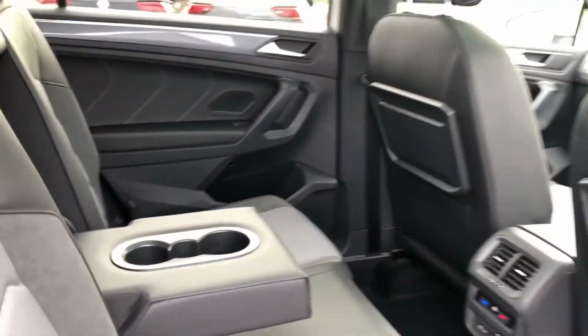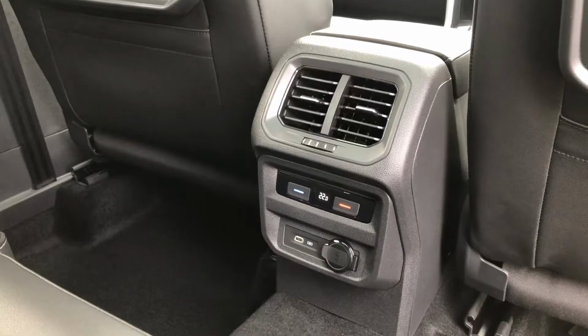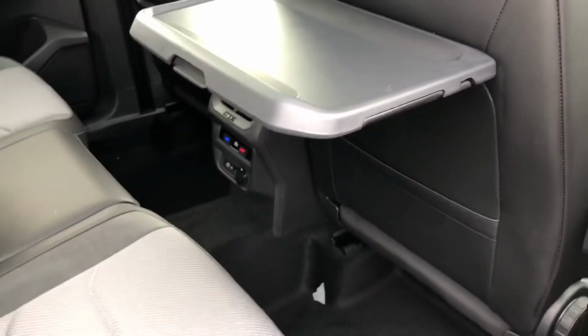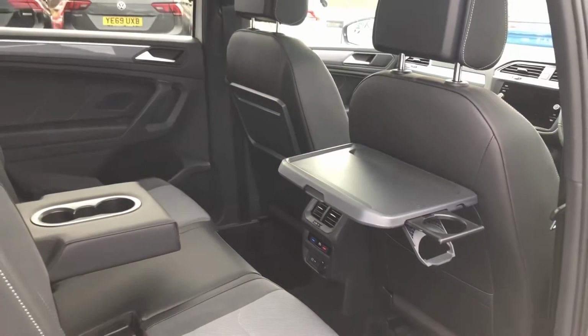But that's not all. Whether it's a longer or shorter journey you're planning, you'll be happy to know your rear passengers benefit from their own one-zone climate control system with built-in USB chargers, as well as these funky picnic tables which you can fully put up, and they even have built-in cup holders in them for practicality. They go quite sturdy and you can put heavier items on there if you wanted to.